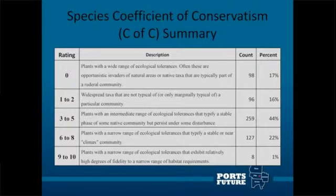We have 127 species in the 6 to 8 range, or 22% of our sample, which is a clear indication that there are some very good quality habitats on site. And we had 8 species that rated either a 9 or a 10, about 1% of our sample. And of course, those were found in very quality habitats.